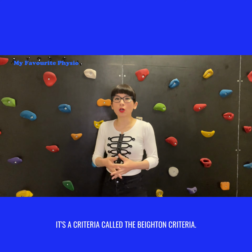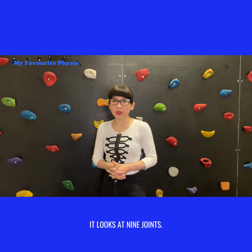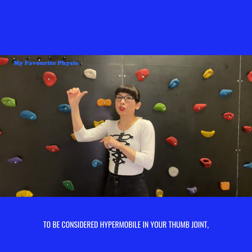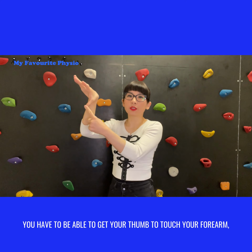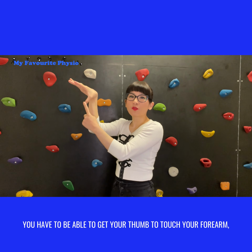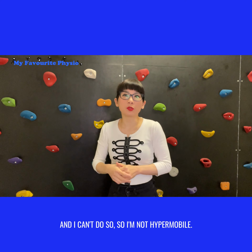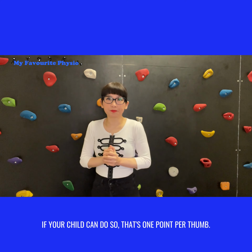It's a criteria called the Beighton criteria. It looks at 9 joints. So basically we look at your thumb joints. To be considered hypermobile in your thumb joint, you have to be able to get your thumb to touch your forearm. And I can't do so, so I'm not hypermobile. If your child can do so, that's 1 point per thumb.